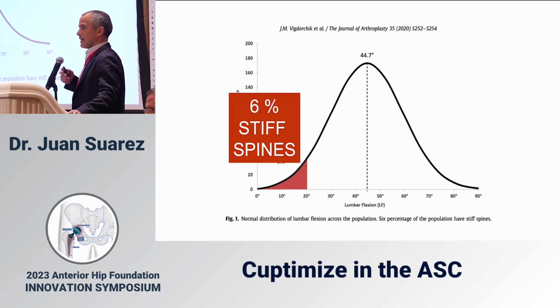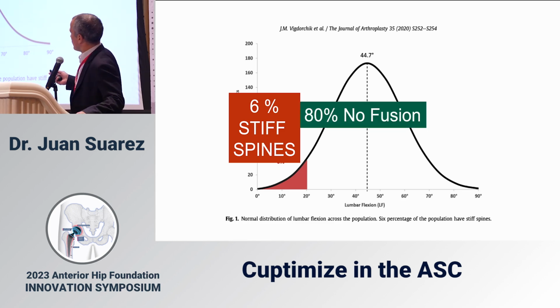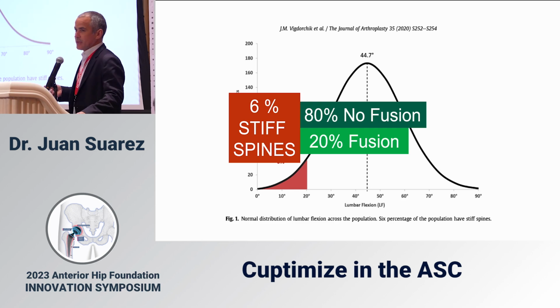And the issue is, and I think Charlie alluded to this, should we screen everybody? Should we screen only patients that have hardware? Well, if you look at JV's data on total hips, 6% of them had stiff spines, and only 20% of them had a spine fusion. So if you're only looking at hardware to see what patients are at risk, then you're going to miss the vast majority of these patients.